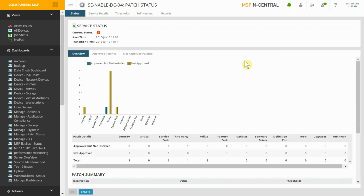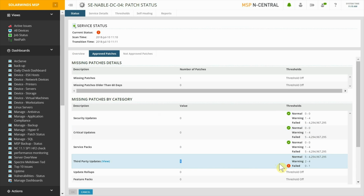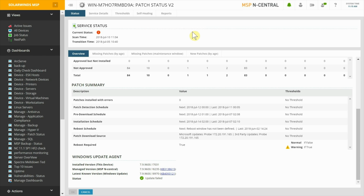To address this problem, to make sure that the patch status service now only goes into a failed or warning state when there's really a problem, we've made the patch status service aware of maintenance windows. So whatever install windows, reboot windows, or download windows you have set up, the patch status service now knows about them, and it won't consider a patch to be failed until after an install and a reboot window has occurred.